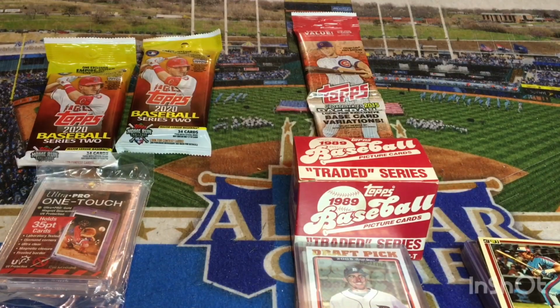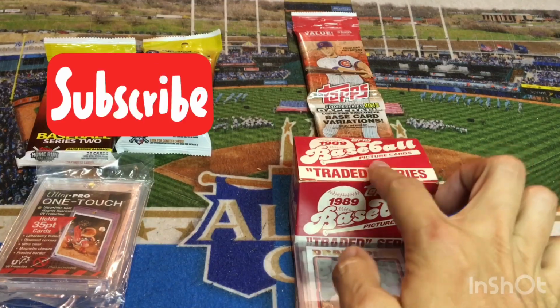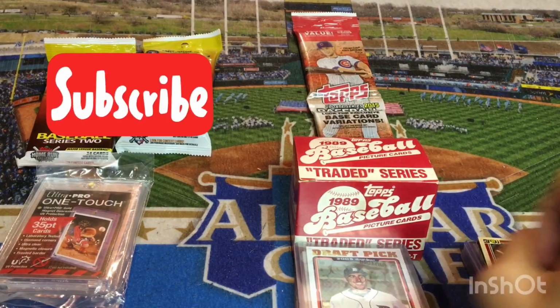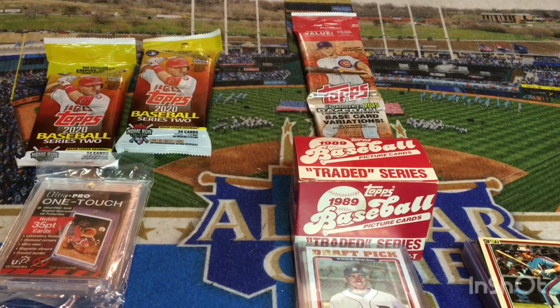I'm excited to see if we can get that Francisco Lindor. And I will be interested to see how the Ken Griffey Jr. rookie card looks in there, because I believe this is sealed and it hasn't ever been opened. So it should hopefully be in nice condition.